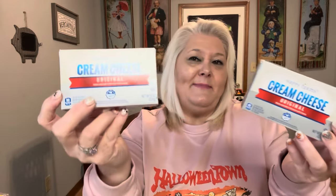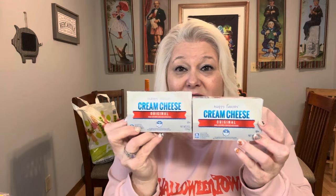And then I did pick up two cream cheeses. And again, this wasn't cheap either. These are that Happy Farms. These were $1.39 a piece. I remember we used to get them for 50 cents, 59 cents. Inflation, man, I'm telling you, what are we going to do? Comment and let me know if your Aldi grocery store has jacked their prices up too.